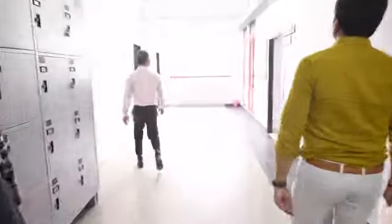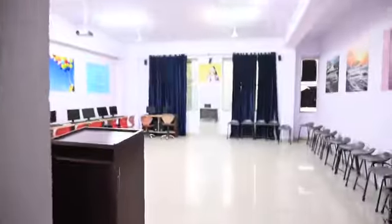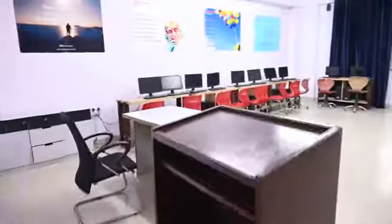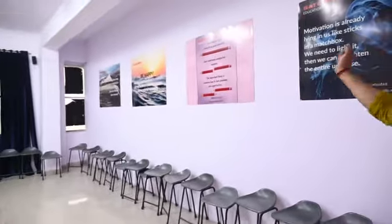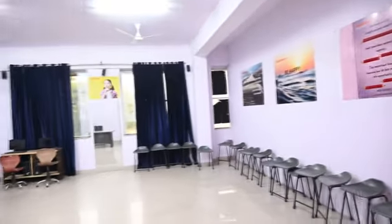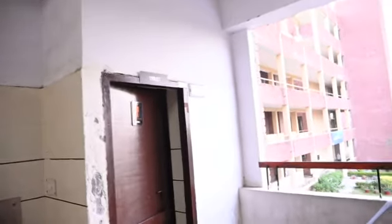Let me show you what kind of other facilities are there on the first floor. So we do have a language lab here. This is another language lab. Let me show you the things inside, what kind of facilities we have inside the campus. So this is a beautiful language lab at first floor. Okay, let's move ahead. And let me show you that two washrooms are also there for boys. One is this, and second one is this.